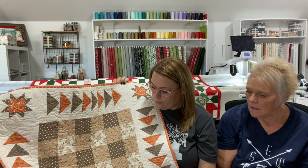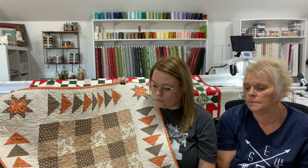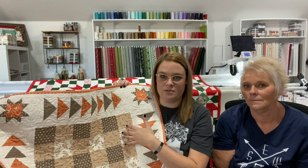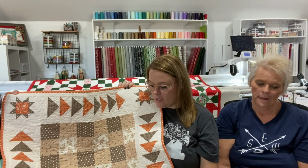And then I'm working on sizing it up to a bed size pattern. I just want to make sure I get the dimensions right, because I can't just say these are going to be 10-inch squares now. I want it to all look proportional. So I've been working on it, and you can expect that pattern in the coming month.